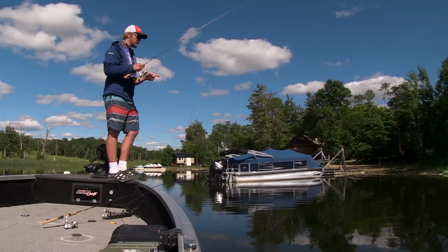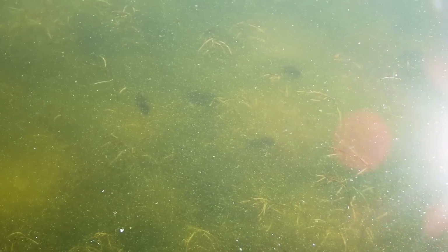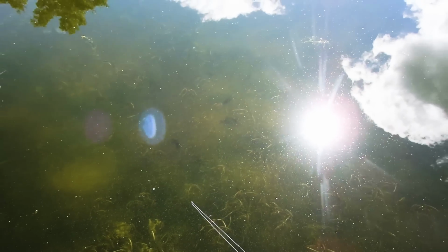It's been cold like the last week. So now all of a sudden it's like game on. There's that many bluegills and I have not caught one yet. There's definitely beds down there. See the lighter spots? Those are beds everywhere. Look at all those bluegills.